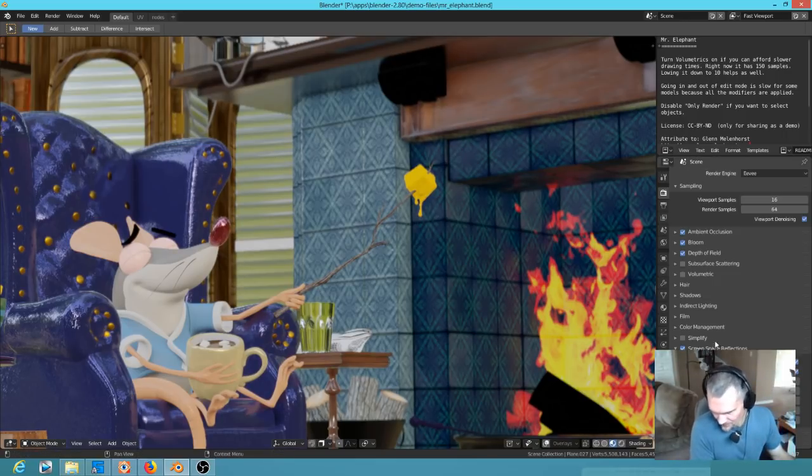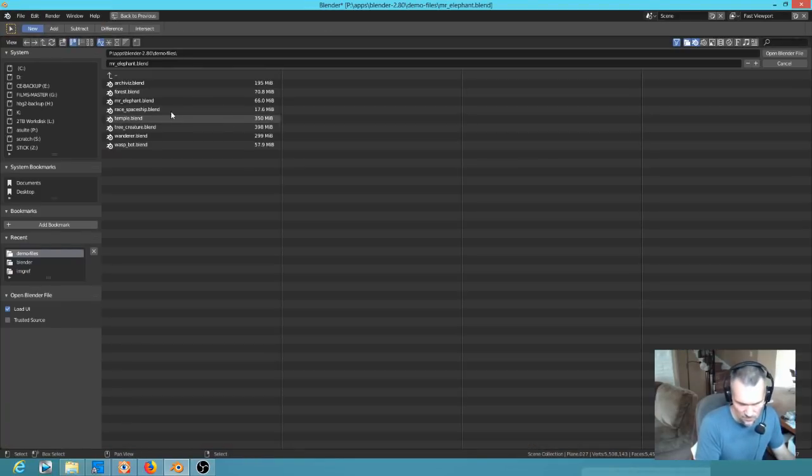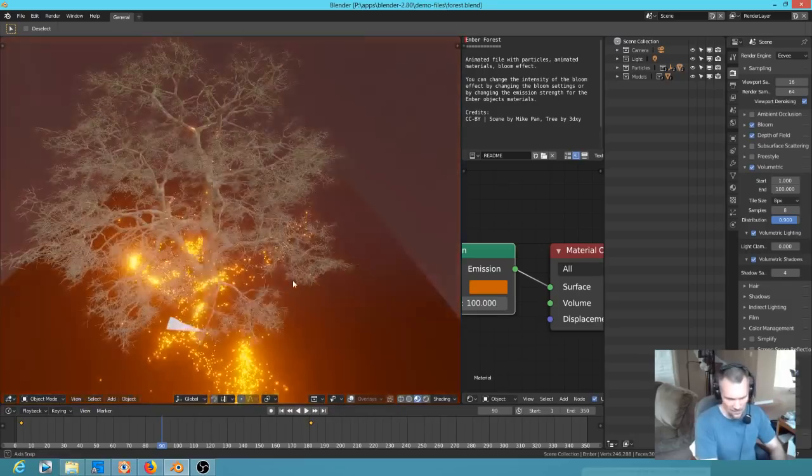Only render. So I'm not going to waste everybody's time trying to figure it out. Let's just keep moving forward here. Did I already do the forest? I can't remember. What I can say for sure is that, yeah, I did this. This is the first one I had open.